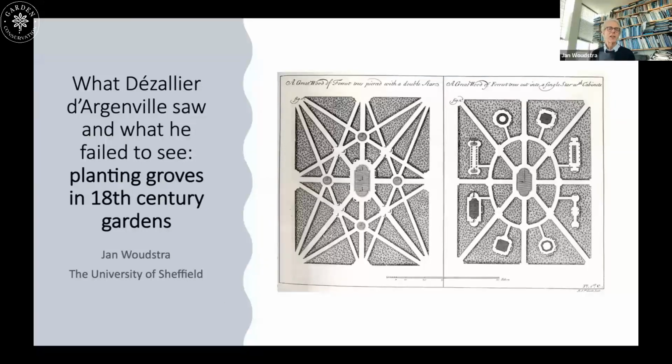And this book was entitled La Théorie et la Pratique du Jardinage, history and practice of planting. I'll come back to that. And I was asked to talk about the groves included in that. One of the things that I've been doing, I did a master's thesis many years ago on groves, and have continued bits of research on that. And that's what I'm hoping to convey today.